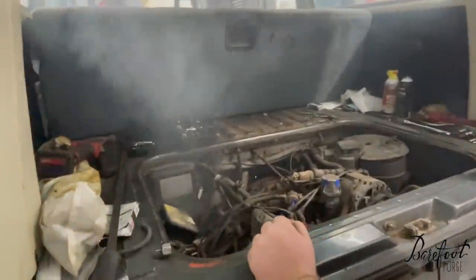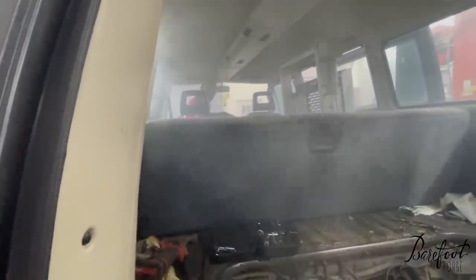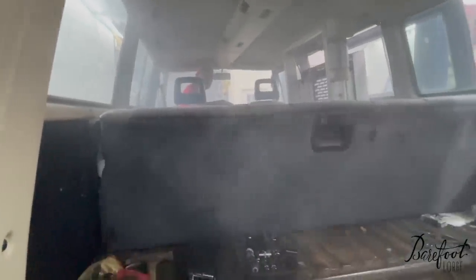Hey, that's four. That was four cylinders there. I think the engine's ruined. Yeah, I think it's ruined too. There's a lot of smoke coming out. Yeah, it's totally ruined. It's probably ruined.